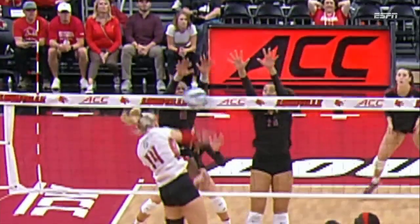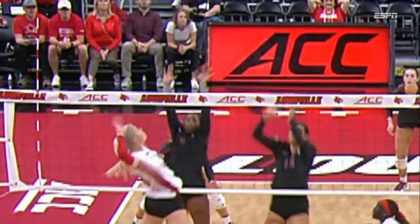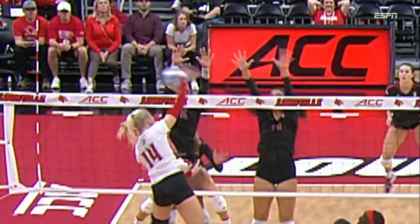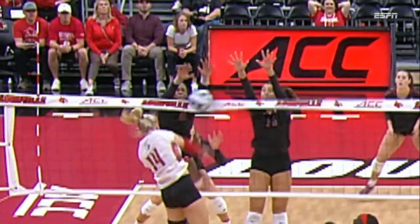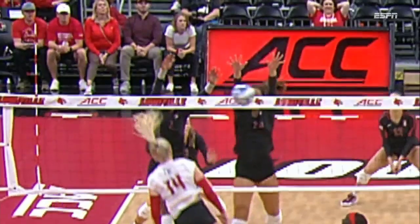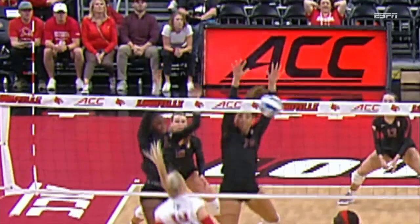But as I mentioned, DeBeer finished this attack before the ball traveled to her. Just dropping that elbow and hitting it a little bit too low. Yeah, there's no touch there.